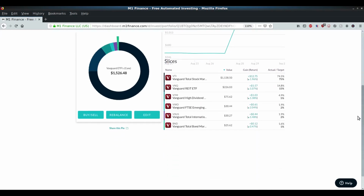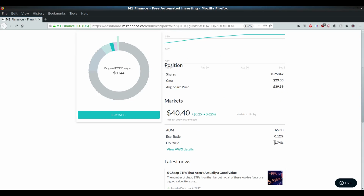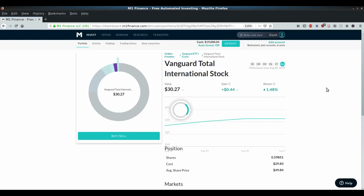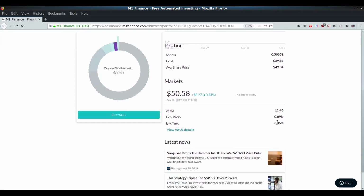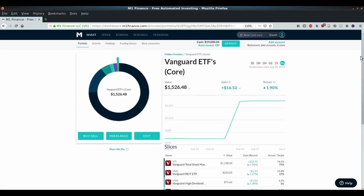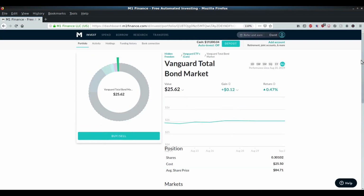So let's look at the emerging markets here. Emerging markets, 2.74% yield there. And let's take a look at the total international stock market, and that one's a 3% yield, okay? Expense ratio, look at that, super low, right? That is the reason why I love these Vanguard ETFs, okay? And let's take a look at the last one here, the bond. The bond has a yield of 2.72%, okay?